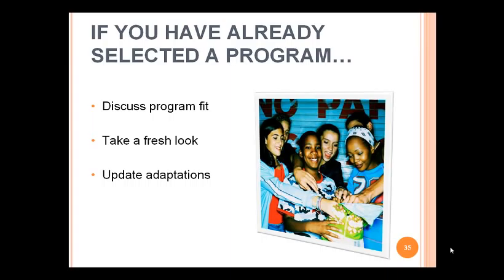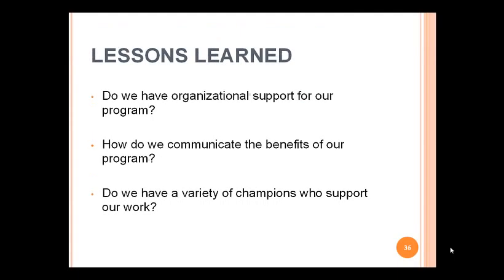The last one, update adaptations. Review changes you have made. Make sure that your adaptations do not compromise the core components of the program. Next slide, please.